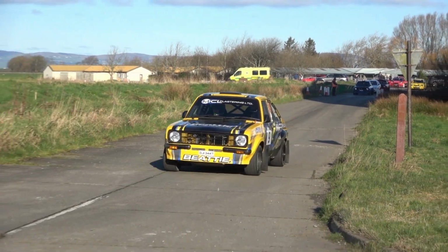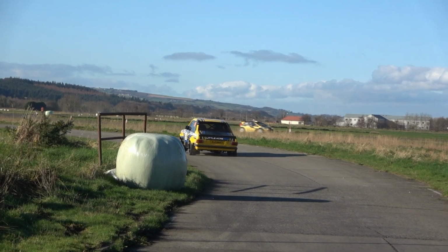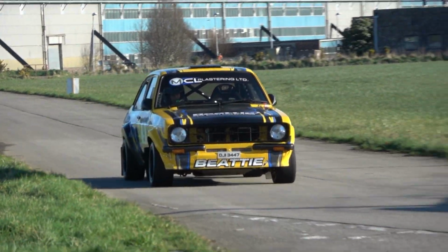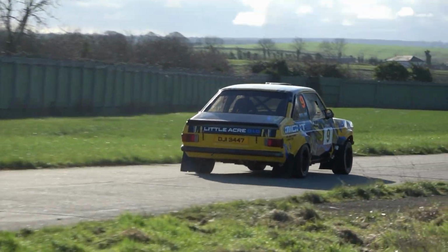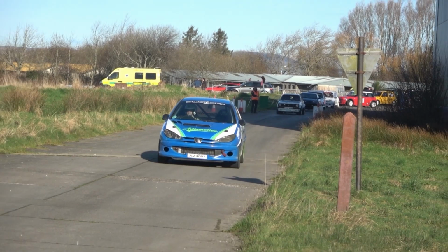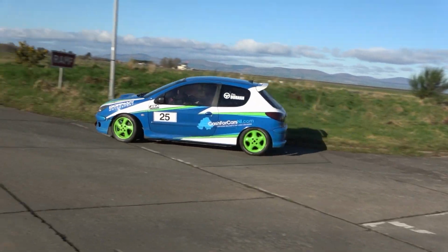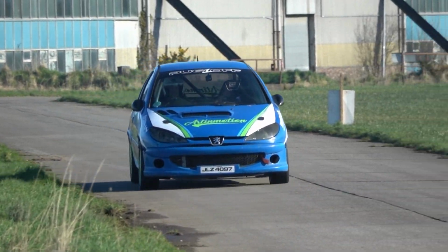5th fastest overall and second two-wheel drive car over the opener is Aaron Beattie's Mark II Escort. He's just 1.4 seconds behind McLaughlin and 15.9 off the leader Docherty. Just 1.2 seconds further back and 6th fastest is Pete Dornan in his rapid little Peugeot 206.